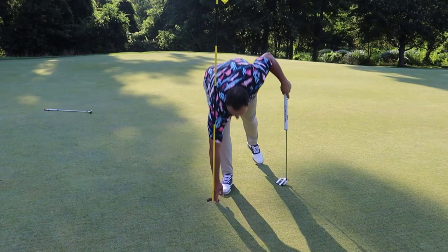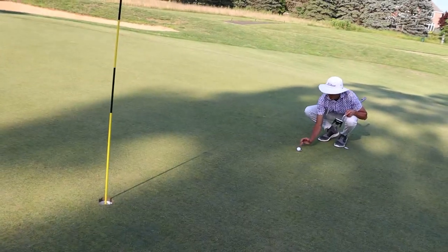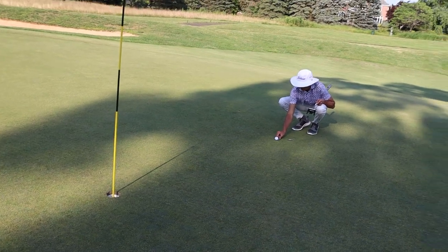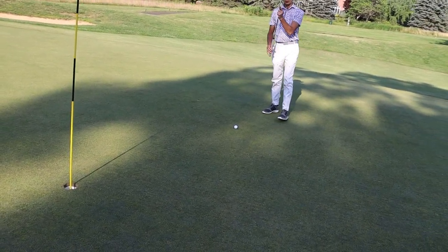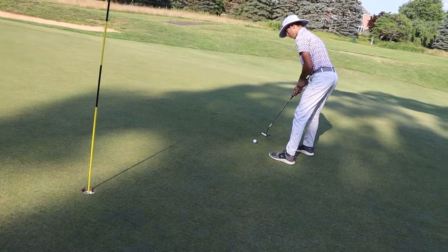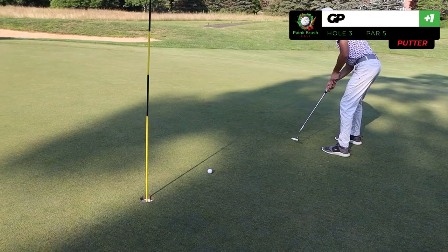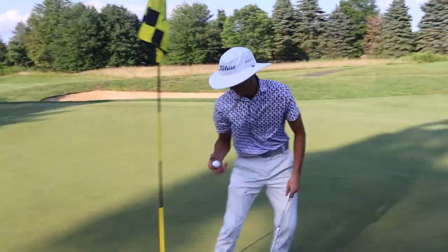Great par save. Right. We're in there for par. Our GP here, first par. All right, got a little right to left, not too much, because these greens aren't maintained well enough to actually like break. So, let's see. Nice roll, he's in for par. Two pars in for the boys. Going on to hole 4, par 3.